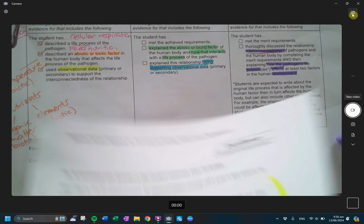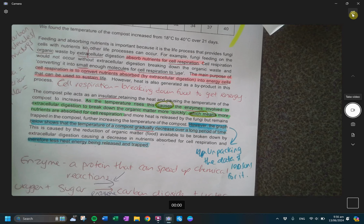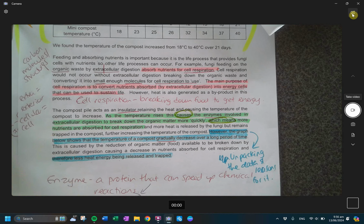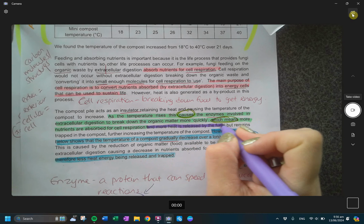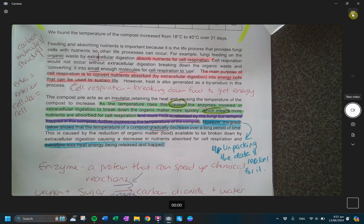So, where do we find this in the assessment? Let me just grab my piece of paper so I can see where I highlighted. Okay, so here are some locations where I see this interconnectedness. I see them being able to basically finish the circle. You see how in this place they talk about the temperature and how the temperature affects the enzymes? They then take it one step further and they have this here: and more heat is released by the fungus but remains trapped in the compost, further increasing the temperature of the compost. So what they're saying here is that you have a feedback loop.